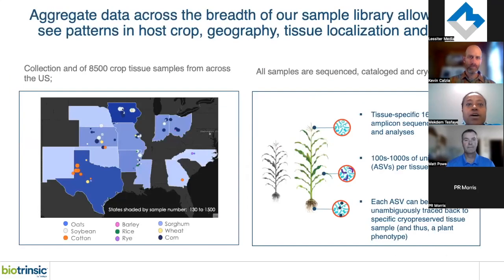Aggregate data across the breadth of our sample library allows us to see, using a sequencing approach and the collection effort from healthy versus chlorotic plants, we have collected over 8,000 plant tissue samples from across the US, from various crops and various environmental conditions. For each of those tissue samples, we have a detailed sequence record of all the microorganisms that reside in each of these tissue samples, giving us a deep understanding of the plant microbiome communities.